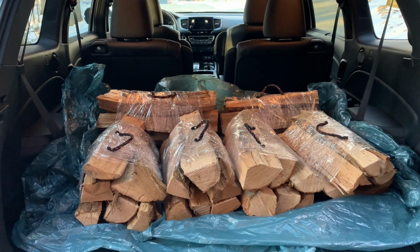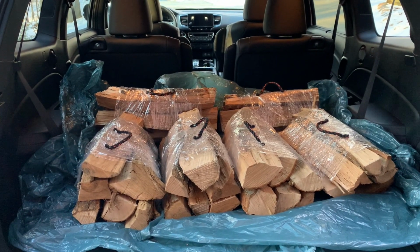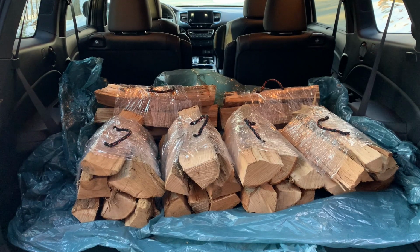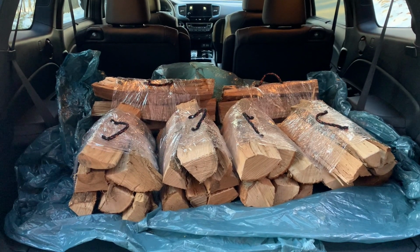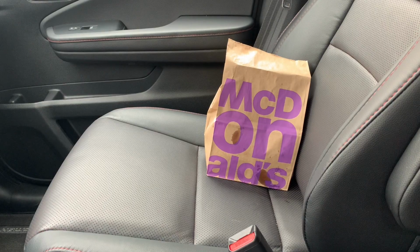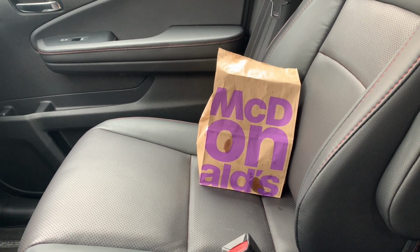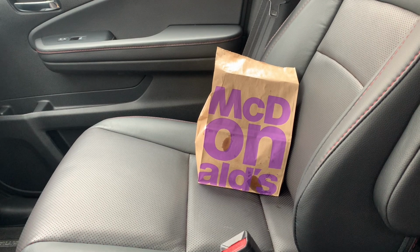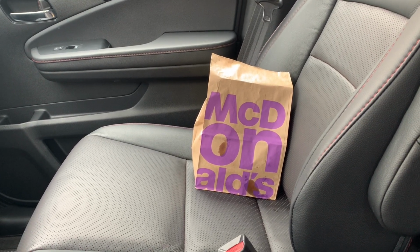Okay, that is 6 bundles of firewood with the third row folded down. Plenty of room, plenty of width, plenty of all the things you need. Could have doubled it, probably could have tripled it. Well, as you can see here, the Honda Pilot has plenty of room for probably one of the most common things you'll be requested to carry in it.